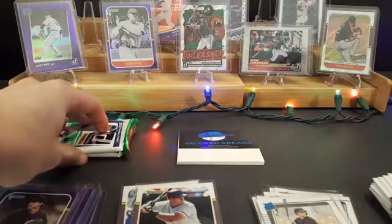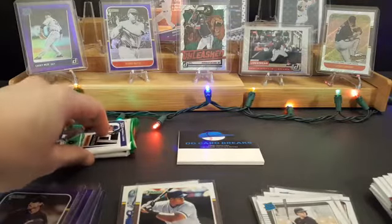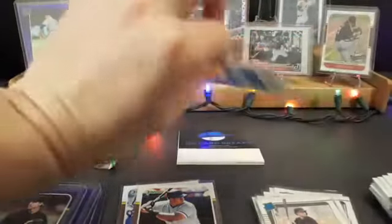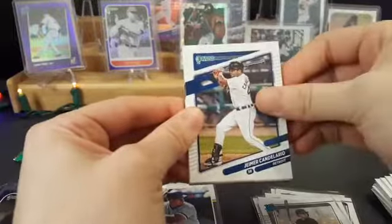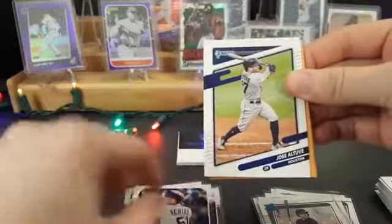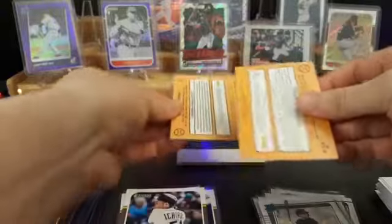Two packs to go in our first blaster. All right, leading the way for the Tigers, Jeimer Candelario, followed by Ichiro Suzuki, 87 throwback, going to the Mariners spot. There's Jose Altuve for the Houston Astros. Got a Justin Dunn turned around card.